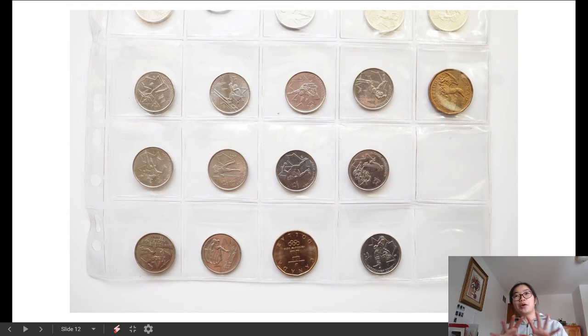So I believe this is the full collection I have of the Winter 2010 Olympics. I think I have all of them. I might be missing one or two, but there's quite a lot. And each coin, so these are all quarters, features a specific winter sport.